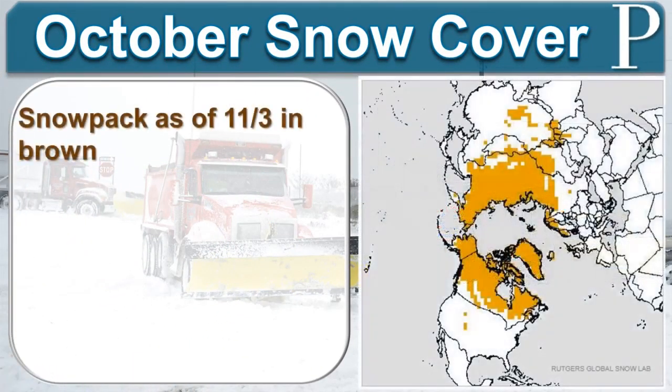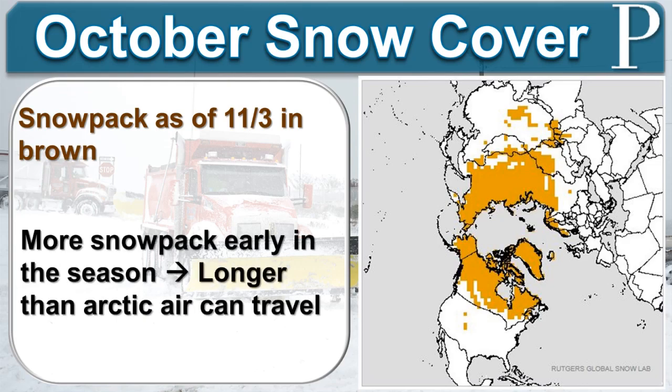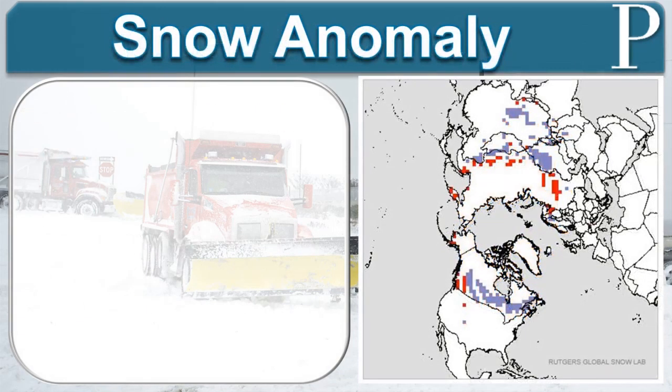Let's look at our October snow cover here. Everywhere in brown shows the snow cover at the beginning of November, just after October ended. We had a good amount of snow cover over in central and eastern Canada. And when you have good snow cover, it allows the polar air to remain cold for longer before it reaches New Jersey. What we want to look at is our snow anomaly.